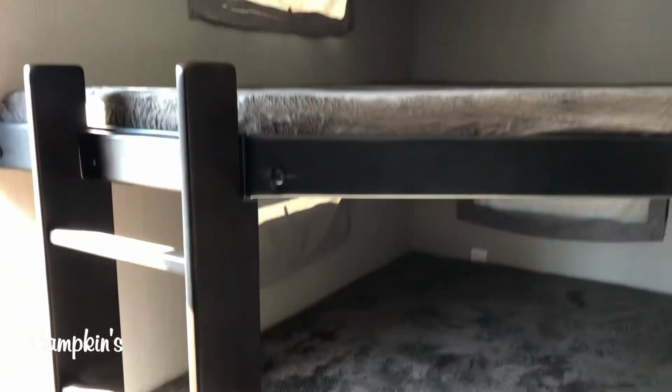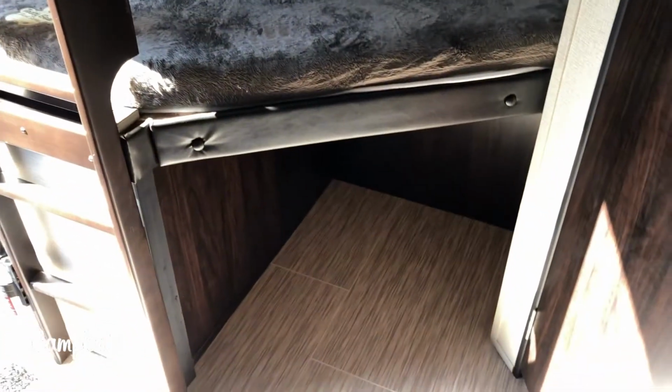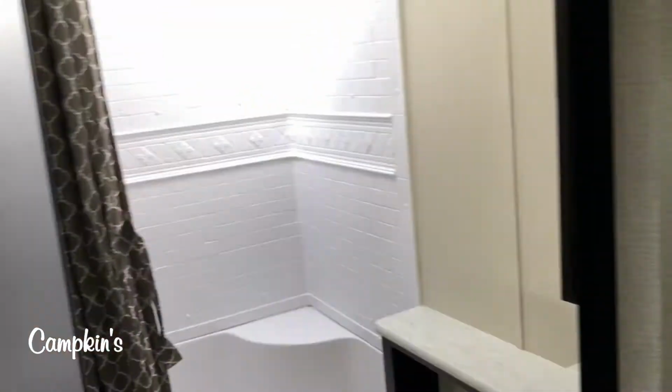So you've got bunk windows on both bunks. The bottom one actually has two windows. A little cutout underneath here so that you can put a dog crate in there, or whatever boots and shoes you want to put in there. You've got chargers and plugs all over the place for the kids. And of course the back shares it with the bathroom.